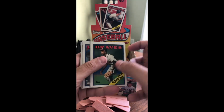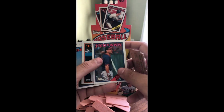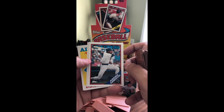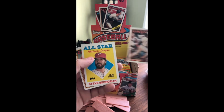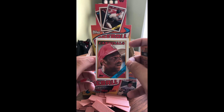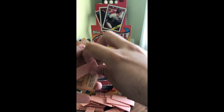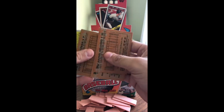Tom Brunansky. Jamie Moyer, second-year Jamie Moyer card. Actually, on the Instagram feed, I did feature the '87 Jamie Moyer, which is his rookie card. And there's the Hawk, Andre Dawson. And back-to-back with Eddie Murray. And the Jamie Moyer and the Steve Bedrosian All-Star card there. And Terry Pendleton, which also looks a little off-center, but a few years before his 1991 MVP season with the Braves. So, pretty good pack there, finding some interesting players along the way.